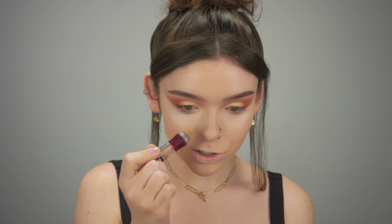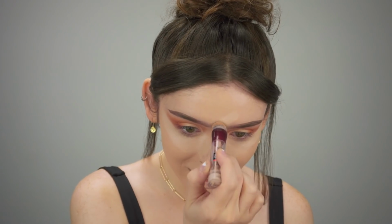It's so cute. Should I do my other nose? Should I do my other nostril? The other side of my nose?